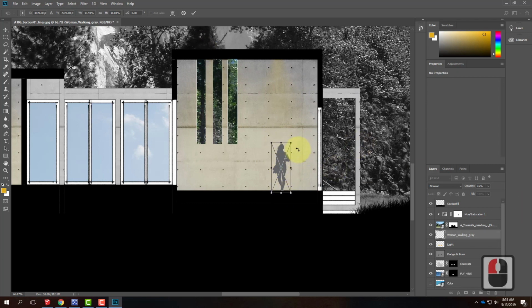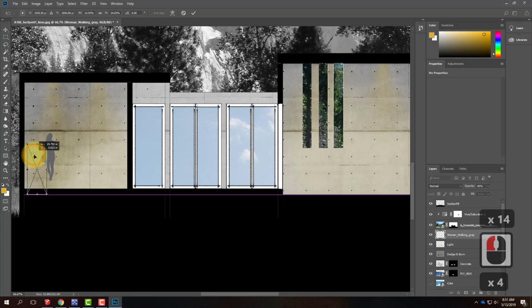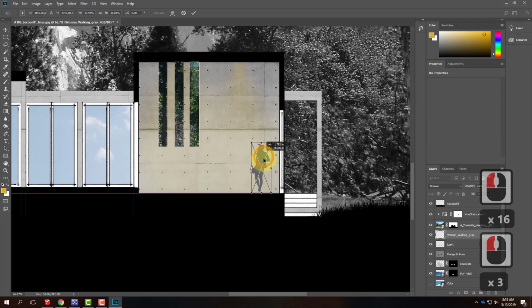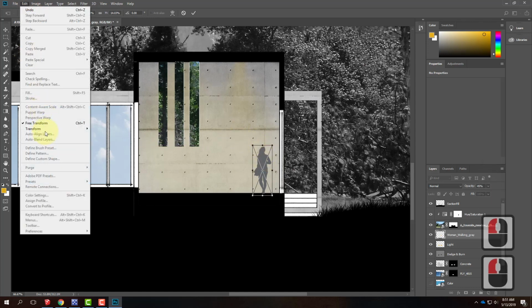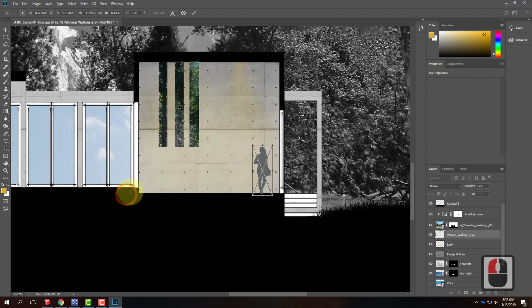I also don't really like that she's facing the wrong direction, so I'd like her to stand here and look that way. Alternatively, I could put her over on this side, and she's looking that way. You just want to pay attention to which direction somebody's looking. So let's bring her back over here, like that. I want to change the direction she's looking, so I'll go to Edit and then Transform, and I'm going to flip. I think it's horizontal. There it is. And she's looking the correct direction.